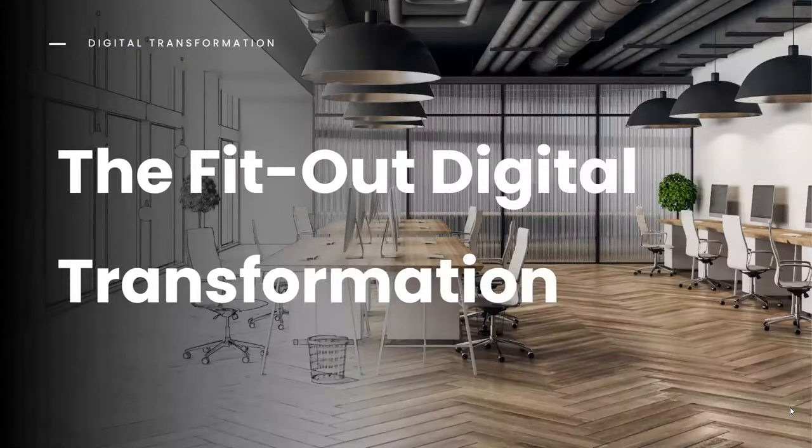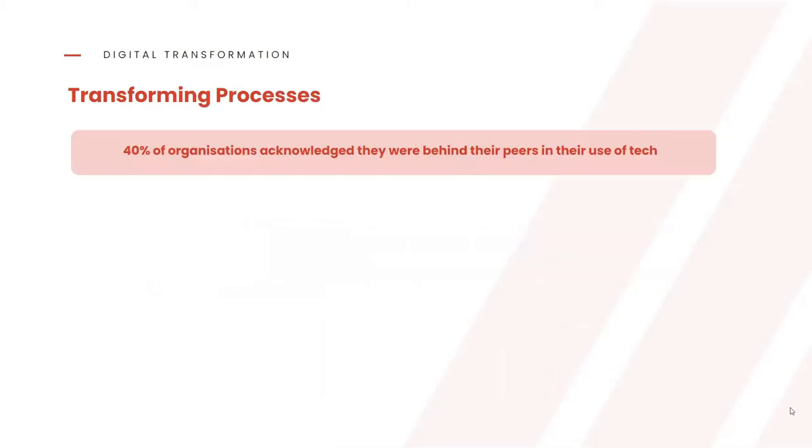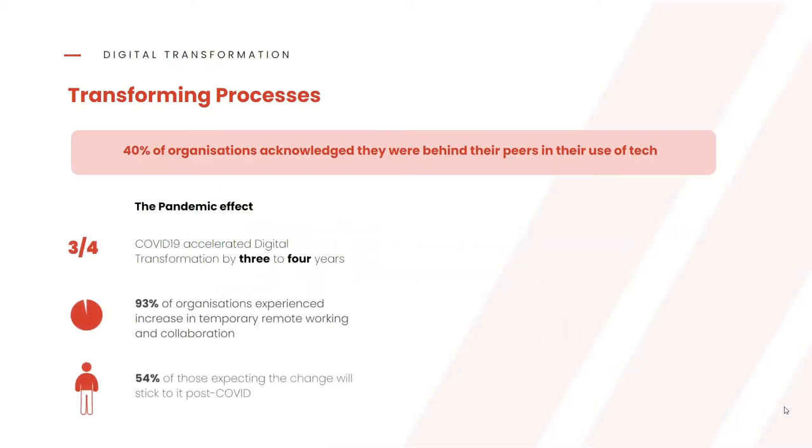So what do we mean by the fit-out digital transformation? A recent survey conducted by McKinsey & Company of 899 C-level senior managers across countries and industries found that 40% of organizations acknowledged they were behind their peers with the use of tech. During the same study, it found that responses to COVID-19 have sped up the adoption of digital technologies by several years, with 93% increasing remote working as a direct response to work-from-home orders, and 54% agreeing that they would expect the changes to stay post-COVID.